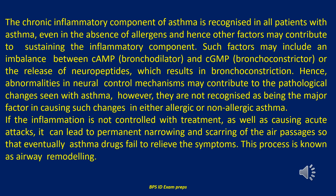Such factors may include an imbalance between cAMP, which is a bronchodilator, and cGMP, which is a bronchoconstrictor, or the release of neuropeptides, which results in bronchoconstriction. Hence, abnormalities in neural control mechanisms may contribute to the pathological changes seen with asthma. However, they are not recognized as being the major factor in causing such changes in either allergic or non-allergic asthma.